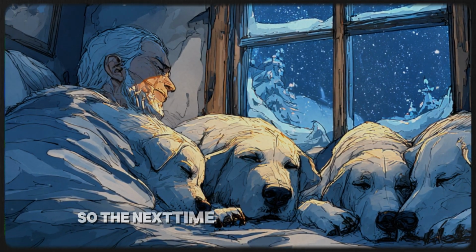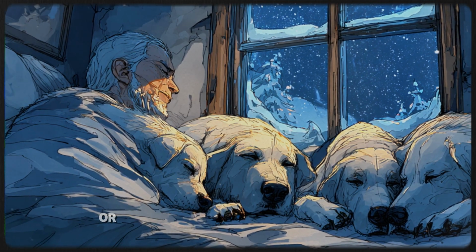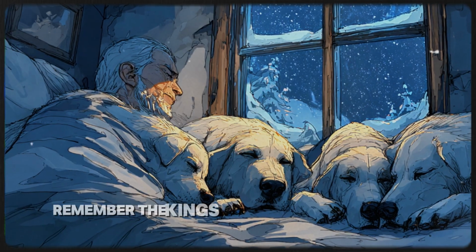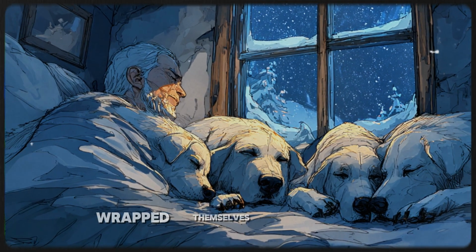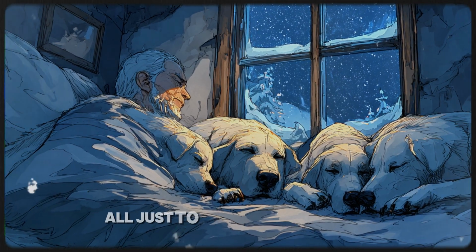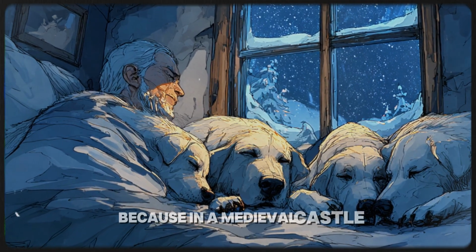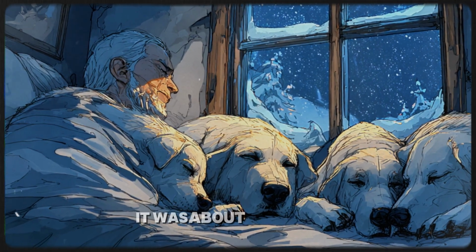So the next time you turn up your heat, throw on a fleece blanket, or complain about a drafty room, remember the kings and queens who layered fur over silk, wrapped themselves in tapestries, snuggled with dogs, and filled banquet halls, all just to keep the cold at bay. Because, in a medieval castle, staying warm wasn't just about fire, it was about everything.